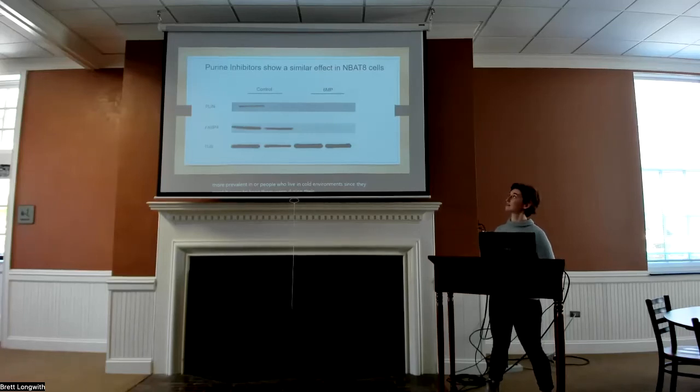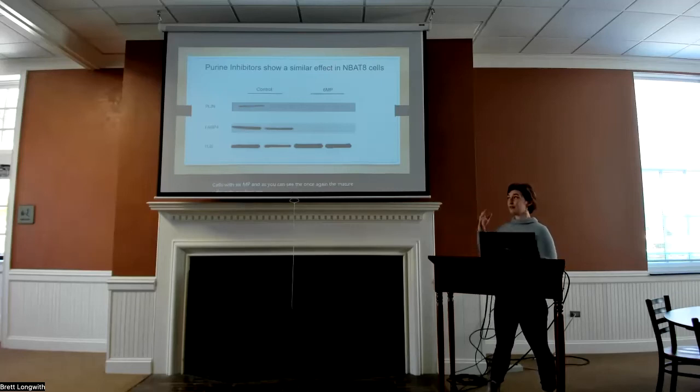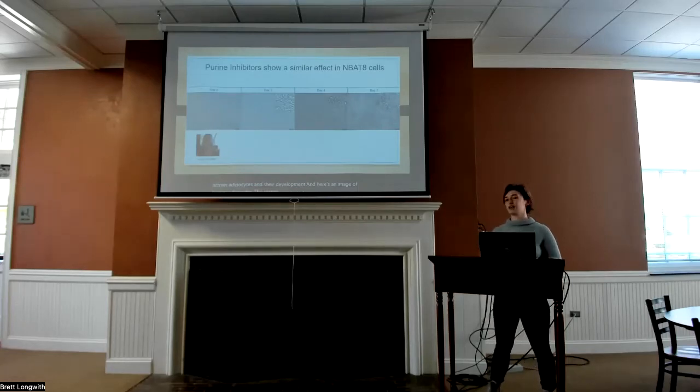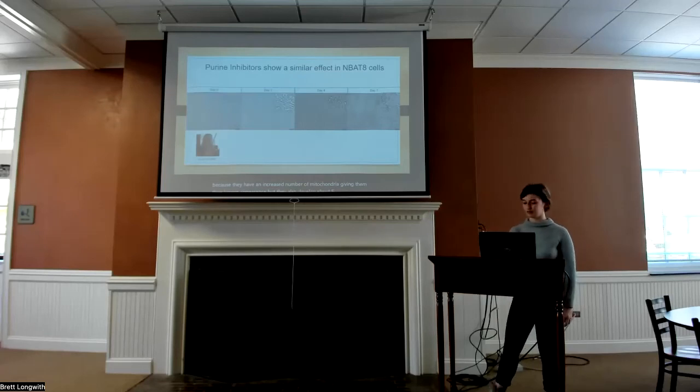But because this type of fat acts differently from white adipocytes, we were curious to see if the same mechanism applied for this development. So once again, I treated these cells with 6-MP, and as you can see, the mature adipocyte markers are not there. So these drugs affect both white and brown adipocytes. And here's an image of brown adipocytes. The reason why they're called brown adipocytes is because they have an increased number of mitochondria, giving the brown appearance. But they also develop in about 6 or 7 days, similar to white adipocytes.